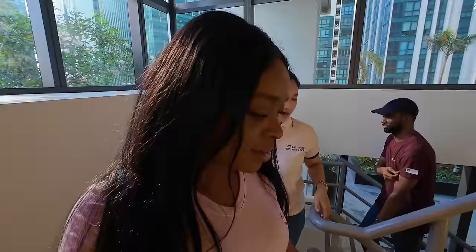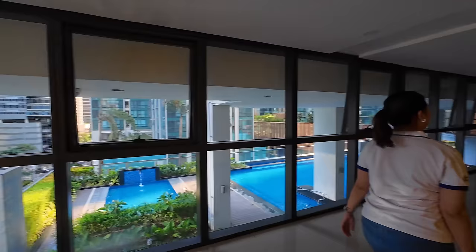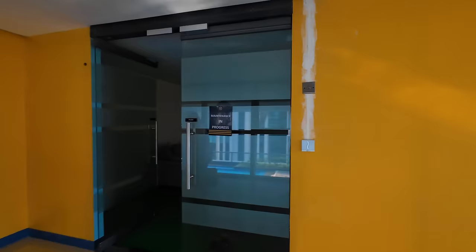I think this is the function room and office space, but the gym is on the other side. Oh, maintenance in progress. Yeah, someone still. This is the game room, but I think we cannot go inside. Okay, but game room. Check. Yeah, they're still doing some renovations for the game room. Okay. All right, that's all right. Yes, the gym is on the other side. Yes, bababa.